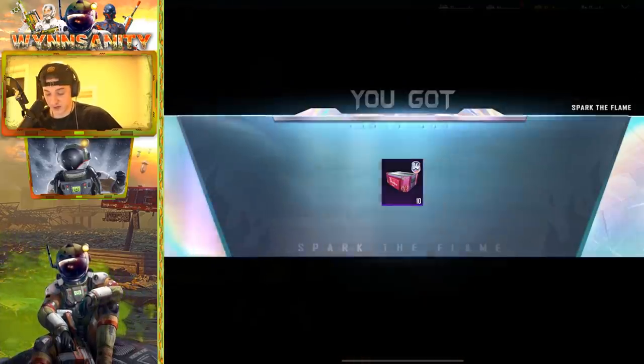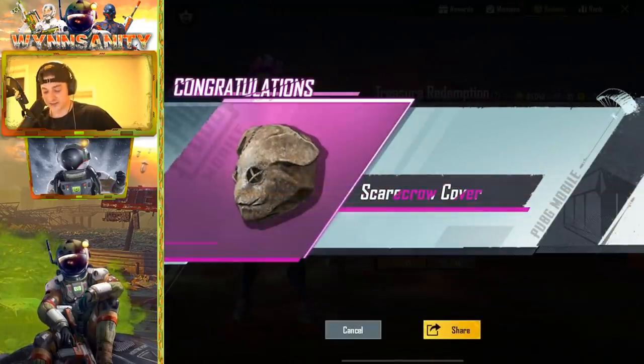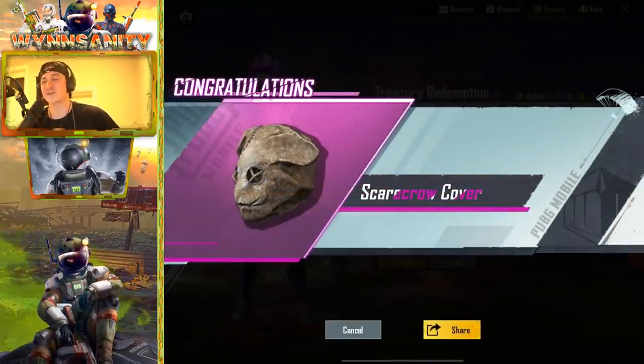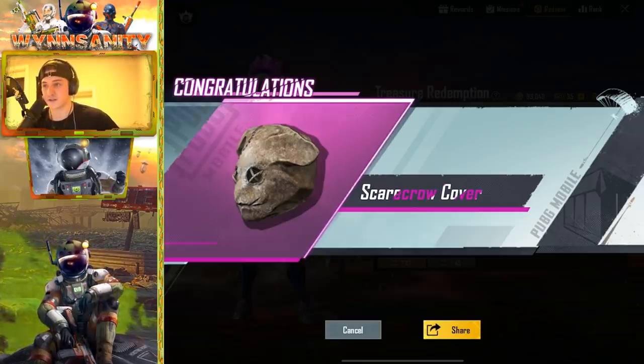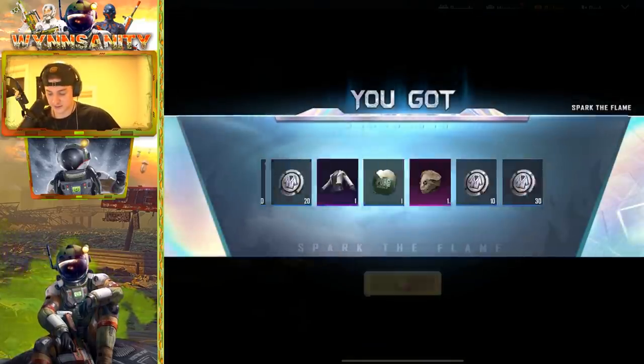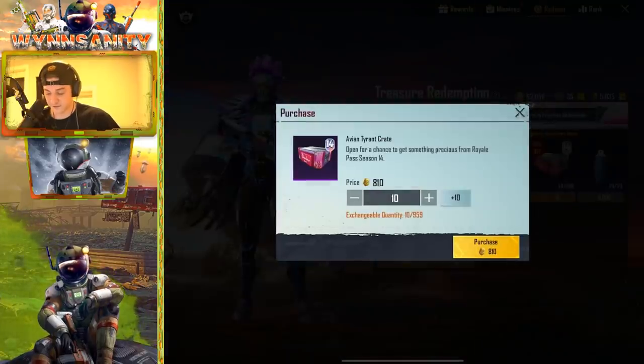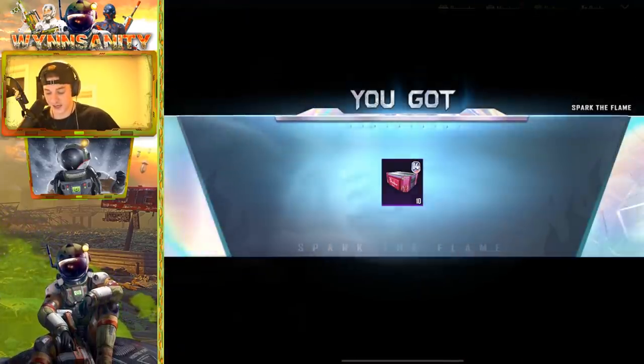Another set of 10. We're 40 out of our 100 deep right now. We got the Scarecrow cover. This, unfortunately, was the one part about these crates that was not so good. I actually already own this Scarecrow outfit. Way back in like Season 4, I had this. And I'm glad that it's coming back because it is such a unique outfit, but unfortunately that's the one thing I already have, man.